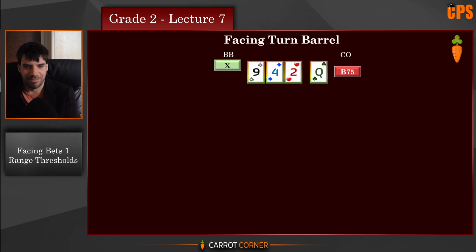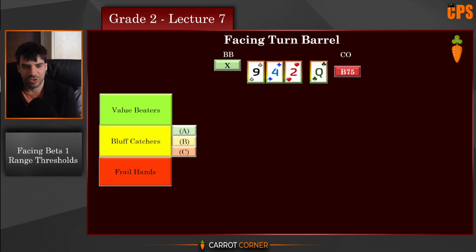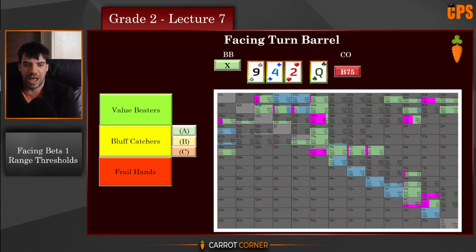Cutoff goes ahead and bets 75% on this turn, having already c-bet the flop. We'll skip straight to the turn because this is the street we care about. Our bluff catching system looks like this. I've just flipped it 90 degrees so it fits better on the slide, but it's the same thing. And here we have the range.